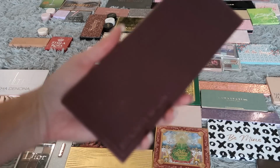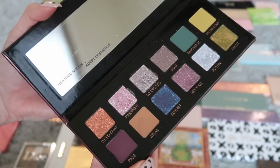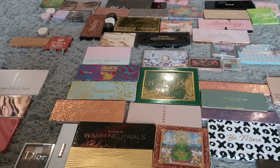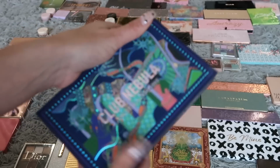And then we have Heather Austin and Adept Cosmetics. I actually have a video coming up where I'm going to be using this palette, which I am so excited about, but definitely keeping this one in collaboration with Heather. I have 2 here from my girl Angelica Nyquist. We have the Club Nebula with Kaleidos.